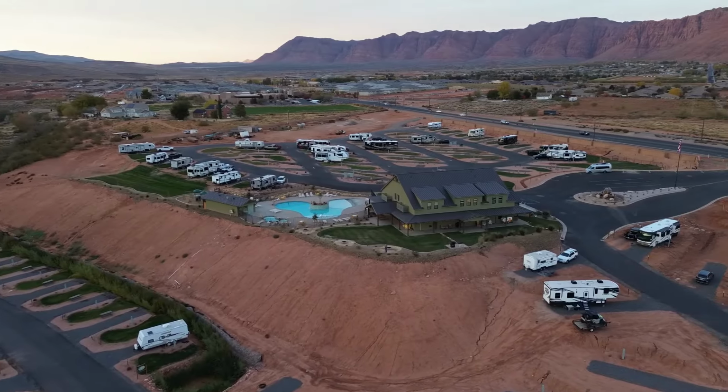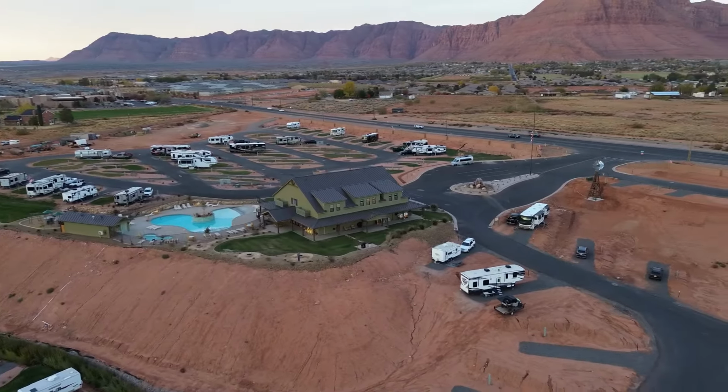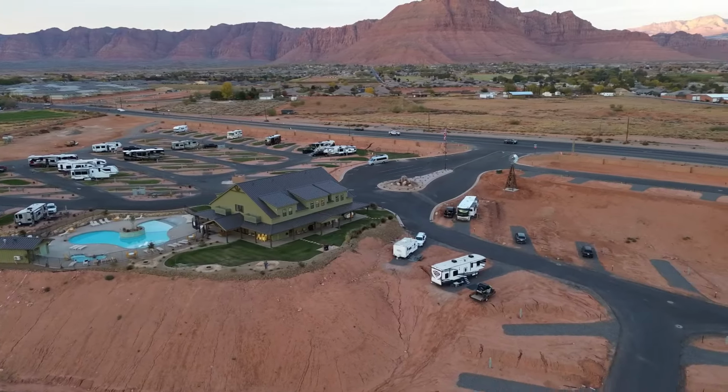So first of all, tell us a little bit about the resort. We're in the clubhouse right now. We are. So we're located on 22 and a half acres, and we're right at the base of the Big Red Mountain, as they call it, in Ivins, Utah, which is southwestern Utah.